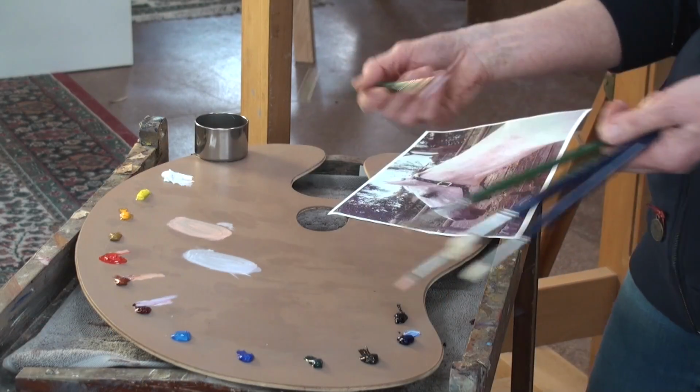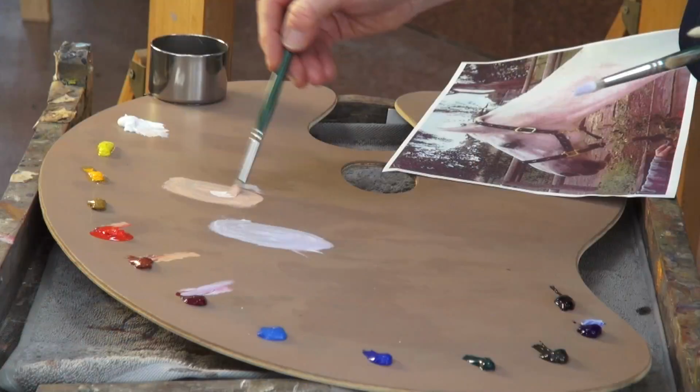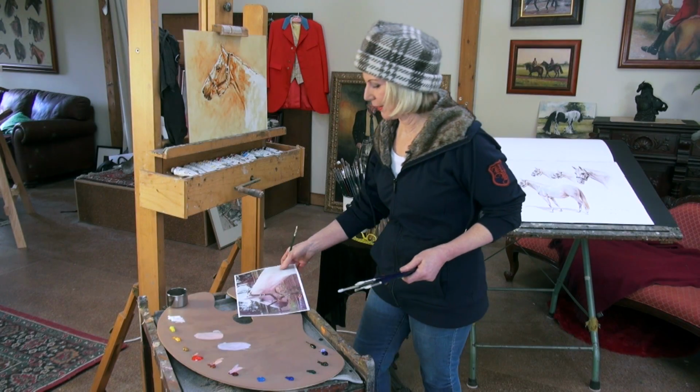Going through this process again, mixing up your tones, you're getting into the mindset. And it's quite meditative, and you start to relax. Okay, let's get something going on here. Beautiful.